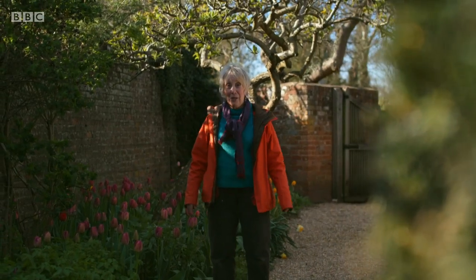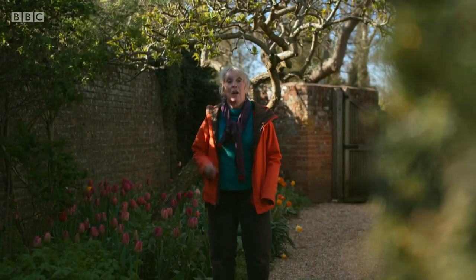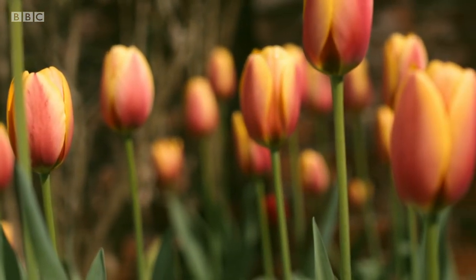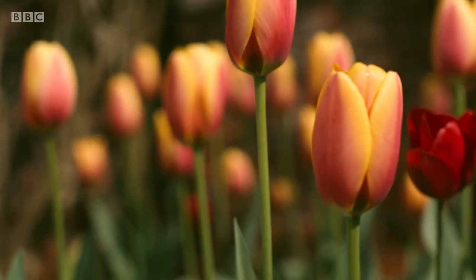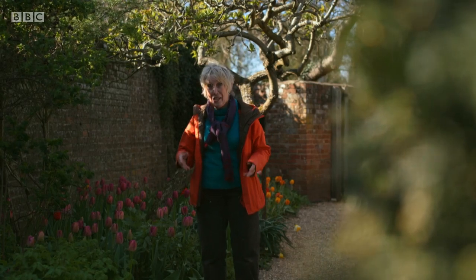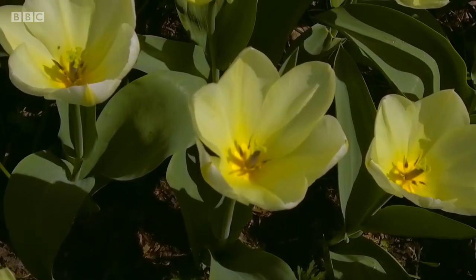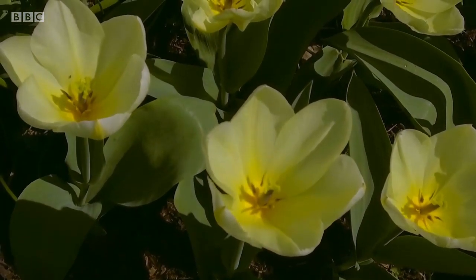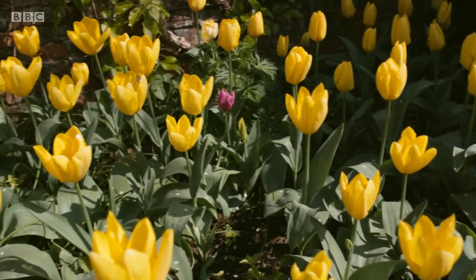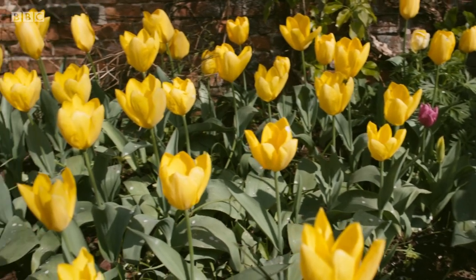Everybody can grow tulips successfully. Just follow a few simple guidelines. First of all, choose really good bulbs. When you've got your bulbs, choose the sunniest spot you can and dig your holes nice and deep. 8 inches isn't too deep. And if your soil is on the heavy side, then line the holes with grit and incorporate some into the planting mixture as well. They need good drainage.